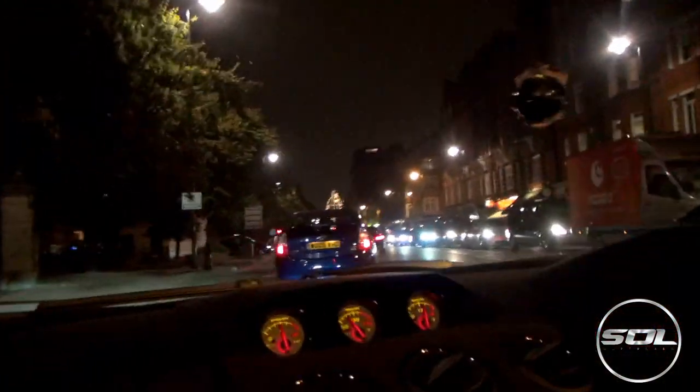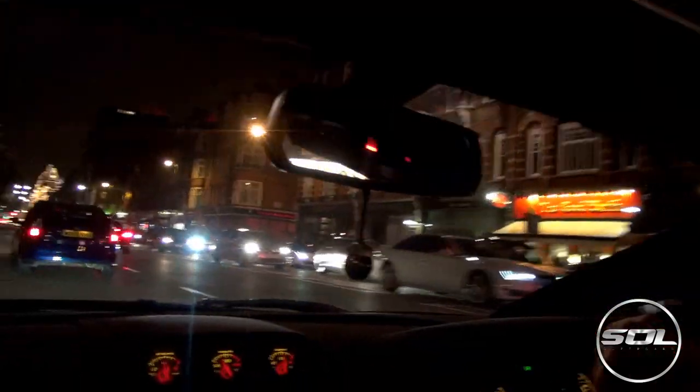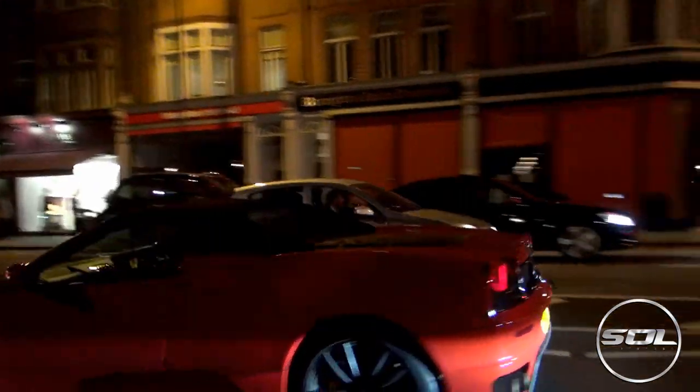See what we can find. 458. Oakley designed it, so shout out to the Oakley boys. Oakley designed 458, 430. That was a 430 Spider, but it had a 16M front bumper. Nice little conversion.